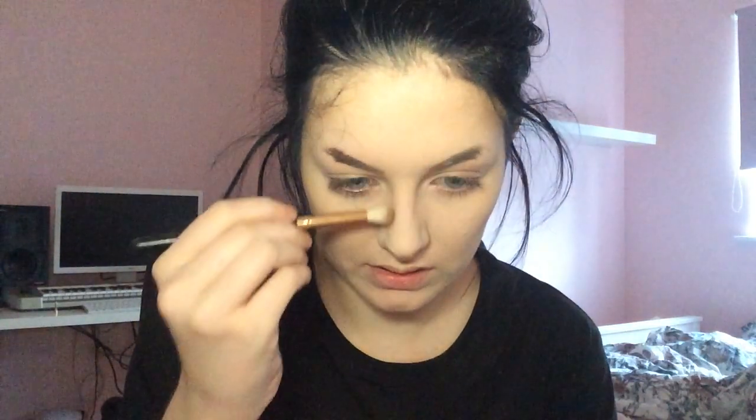I always do a little bit at the bottom and then down the sides. Oh, that felt like it was going like that. Ew, what's my laugh? Okay. This feels really, really wrong and I hate it. And I always do a little bit over, so it has a little circle. That felt really wrong. Gonna use some of this concealer on my eyelids.